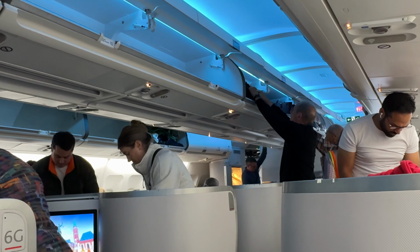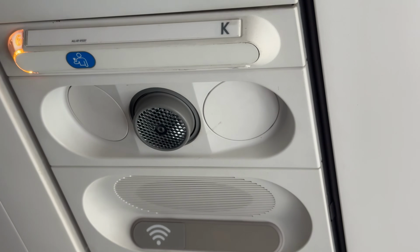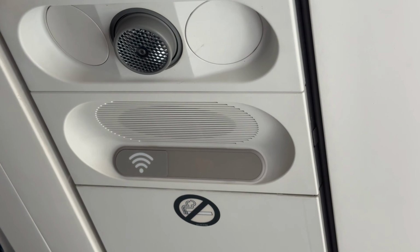I know this is a small thing on flights, but mood lighting makes a big difference, and I really like the mood lighting that Air Canada had. What was disappointing to see was that there was no individual vents. I looked up expecting there to be some, but there weren't any. Stay tuned because this later becomes an issue on the flight.